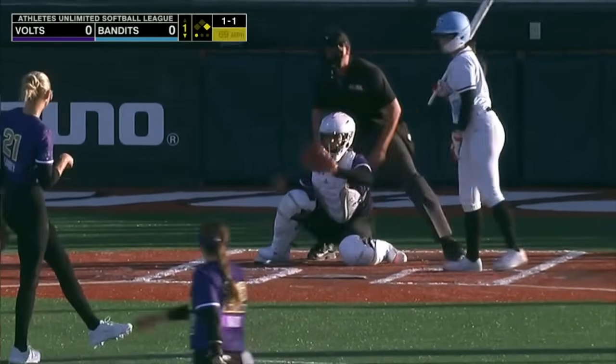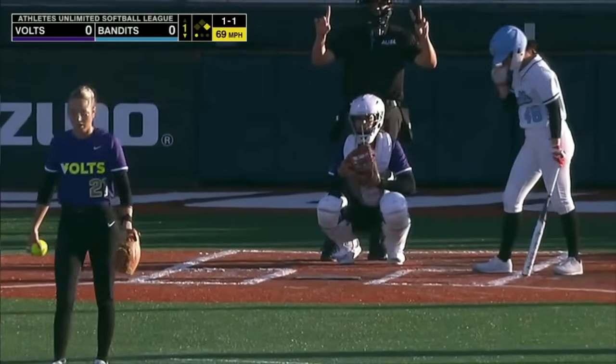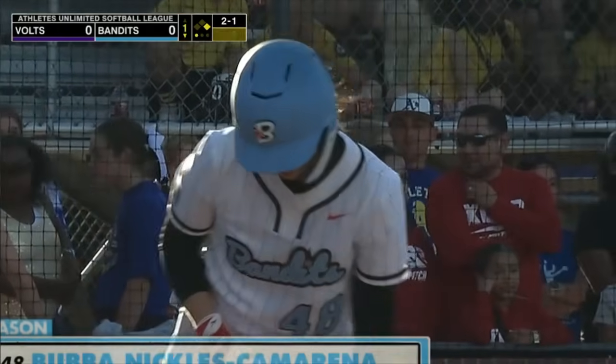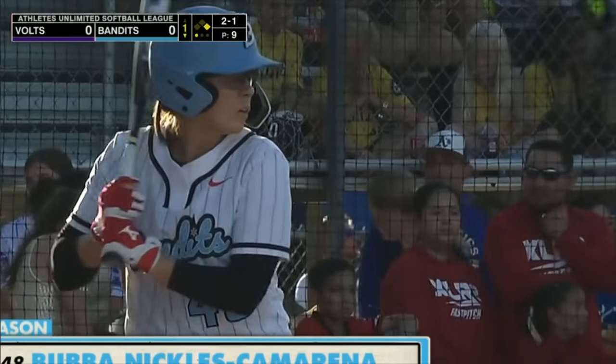Yeah, we talked about how dangerous the Volts lineup is, and the Bandits really put on a show offensively last weekend in Rosemont. A lot of extra base hits. In fact, in 3 games, they had 12 extra base hits.